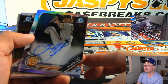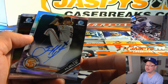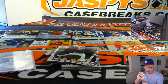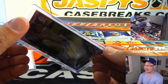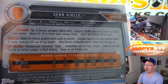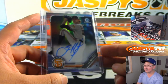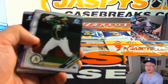And your autograph is Sean Hjelle? I would be so happy if they had the pronunciation on the back. That's got to be a bullet point on the back of one of these. Pronounces surname Jelly. Sean Jelly. Wow. Put that in the old memory bank. Cody West, did you know this before this product came out?